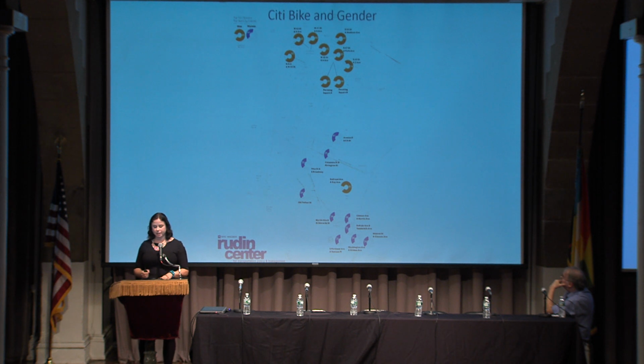And we look at city bike rides and the distinctive split between men who love to ride in Midtown and women who bike primarily in Brooklyn. By mapping out the data, we can learn a lot about safety concerns and infrastructure needs.